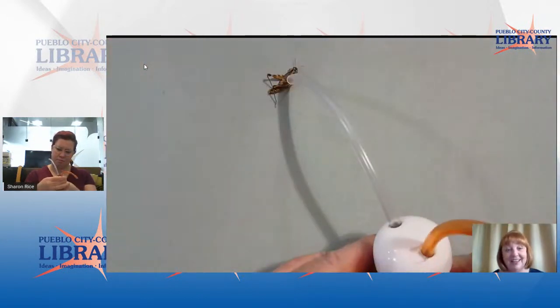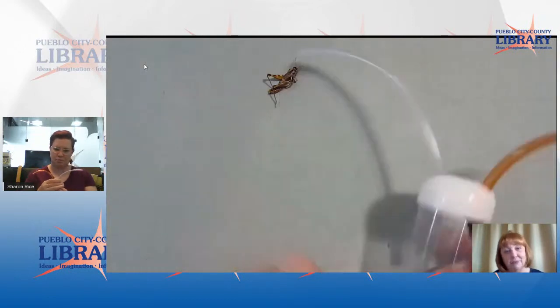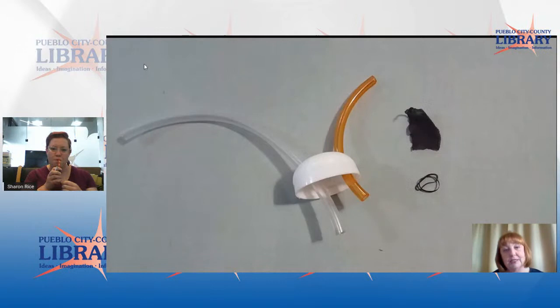Now, here's a smashed grasshopper. Obviously, you can see he's too big to go up the tube. You're going to use this for smaller insects to be able to look at them close up, even if you have a magnifying glass in your container.